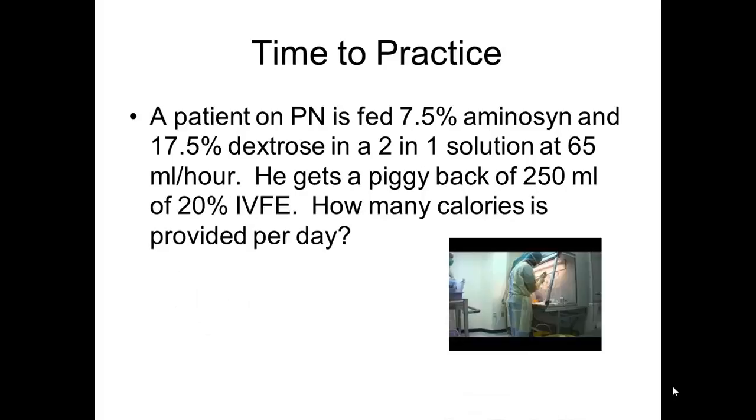A patient on parenteral nutrition is fed 7.5% Aminosyn and 17.5% dextrose in a 2-in-1 solution at 65 mils an hour. He gets a piggyback of 250 mils of a 20% IV fat emulsion. How many calories is he getting per day? You can find the page in your textbook that helps you calculate this, or you can use the information that I've presented here.